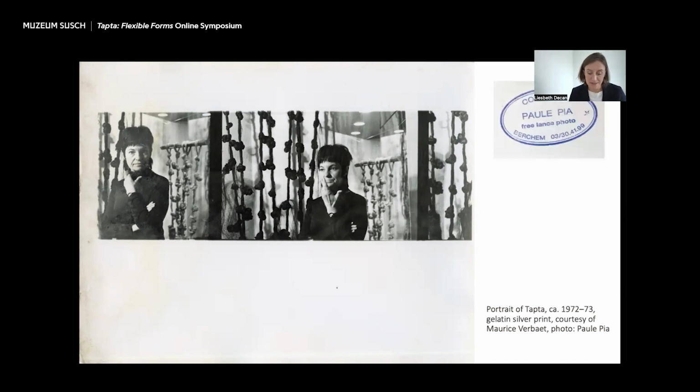To my surprise, the reverse side of the print is marked with a stamp from Paul Pia, a remarkable figure in Belgium's photography history. Not only was she, starting in the late 1950s, one of the first women photographers in Belgium with a commercial and artistic photography practice. Between 1974 and 1986, she also ran the first Belgian photo gallery in Antwerp by the name of Fotogalerij Paul Pia.